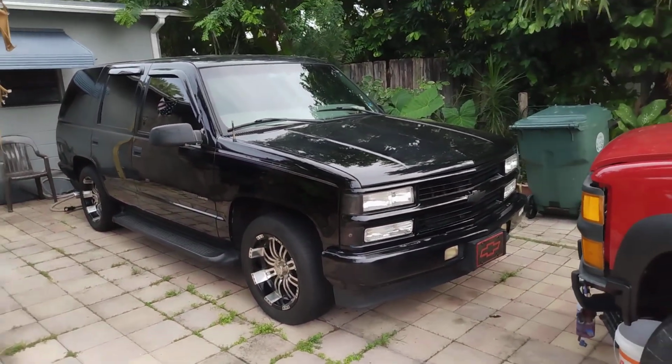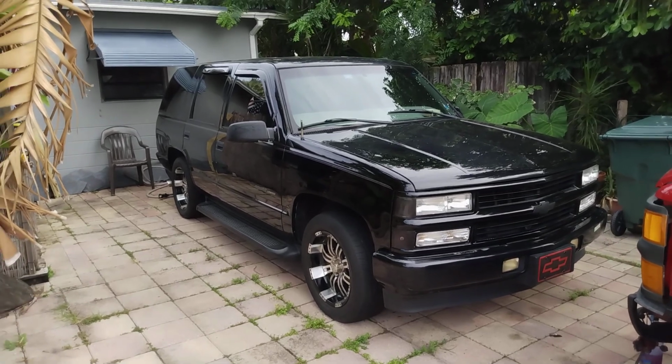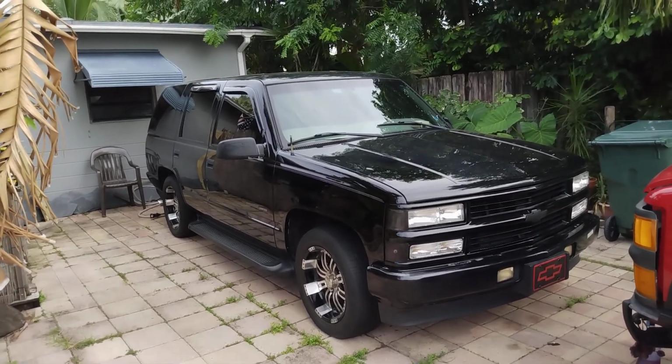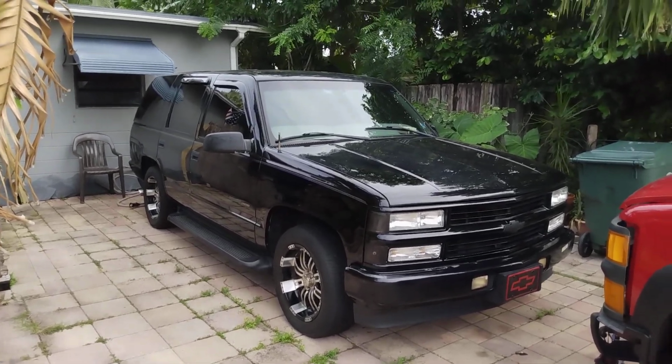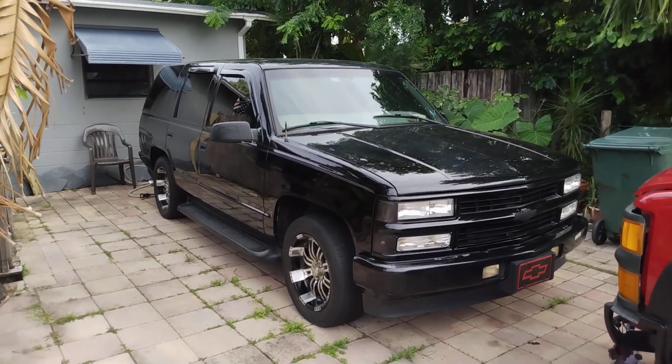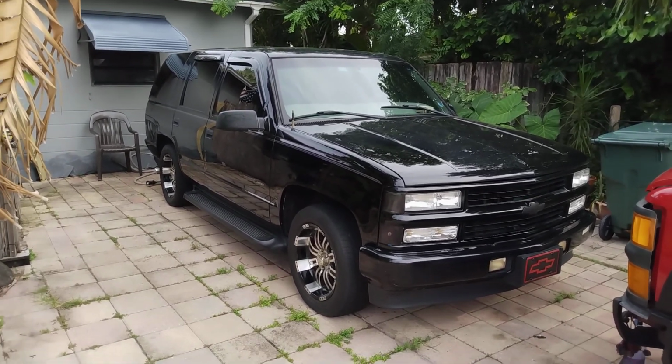Tommy found this on Marketplace. He knows I love these things. He sent me the link. I went and saw it. It was about 20 minutes away from me in Coral Springs. It was a one-owner truck. The dad owned the truck, and the dad got too old to drive, passed it down to the son, and the son was driving it for a while.